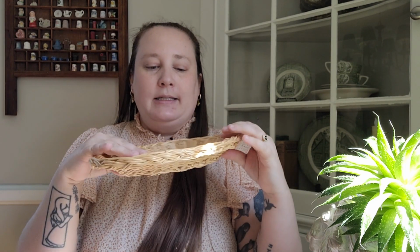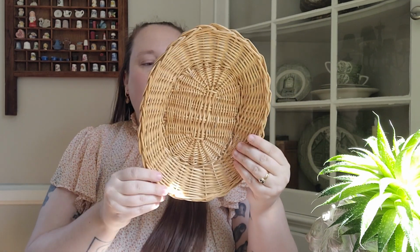And then I also found this pretty little green bottle. I love the olive color, and this was $1.99. Then I also found this flat basket, and I'm constantly looking for baskets that are flat like this for herb drying and floral drying, and this was only 99 cents. So I thought that was a good deal, not only to decorate with, but also to use, of course.